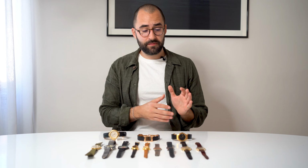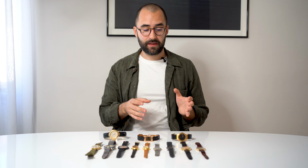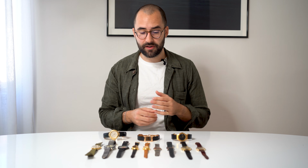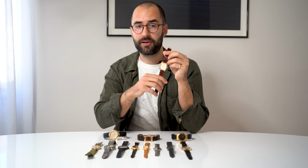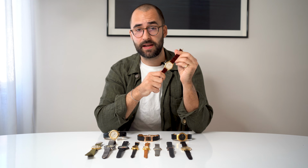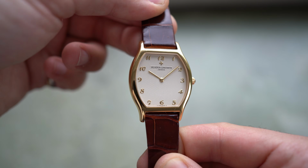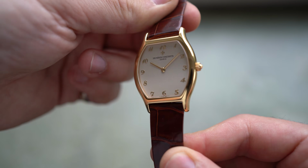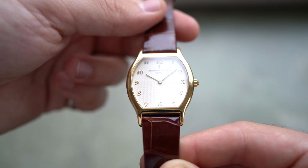Moving on from the Pasha, I'd like to talk about two watches that I own, but I'm pretty sure I'll sell in the near future. And we'll start with this Vacheron Constantin Tonneau, reference number 31150. This is a beautiful watch, and I like it mainly because of its elegant shape. It's Tonneau shaped. It's manual winding. It has Breguet numerals, which I love, and it also has a beautiful guilloche dial.